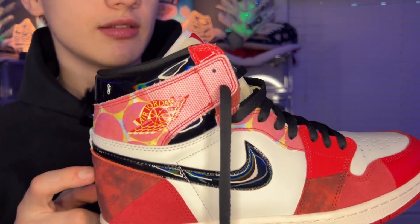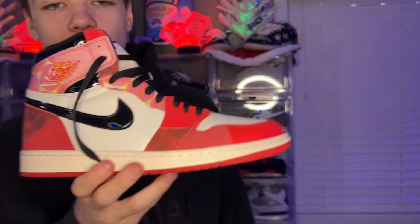These are the Jordan 1 Spider-Man. I don't know which Spider-Man, but it's one of the Spider-Mans, the newest one. But these were worn once, not even by me, by my brother. He wore them to the Spider-Man movie, and I just had them for like 6 months, never worn them.